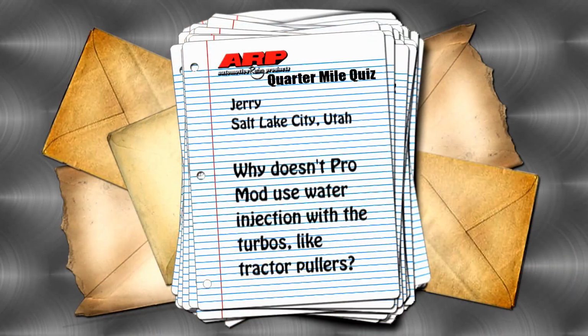This week's ARP quarter mile quiz question comes from Jerry in Salt Lake City. Jerry asks, why doesn't Pro Mod use water injection with turbos like the tractor pullers?